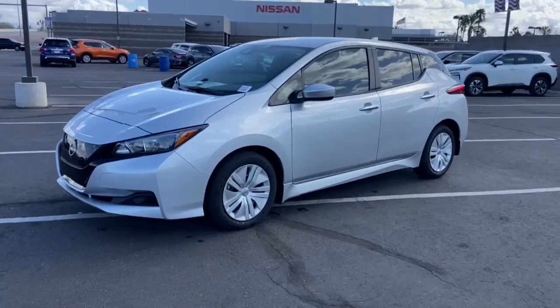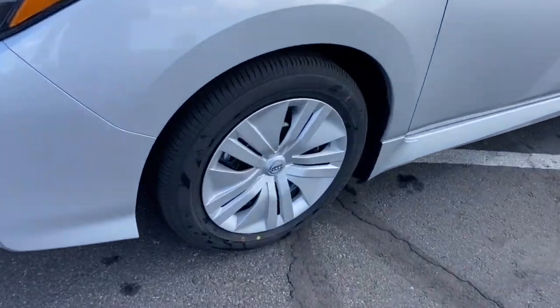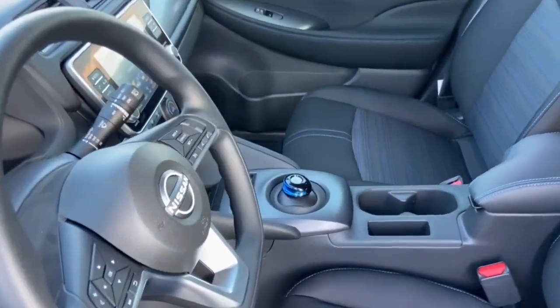Feel good about being part of the solution when you're behind the wheel of this earth-friendly Leaf. Treat yourself to a test drive today. Our staff will toss you the keys and give you an outstanding customer experience.